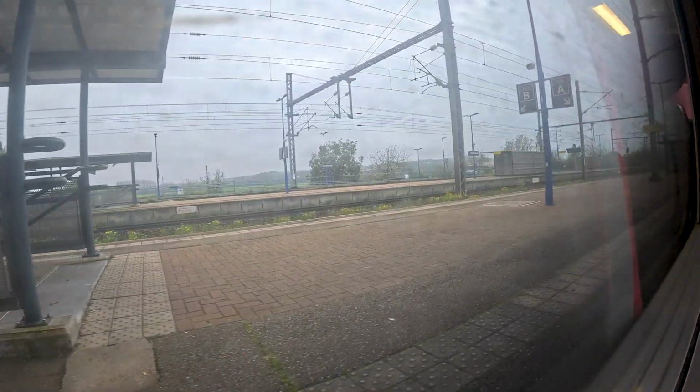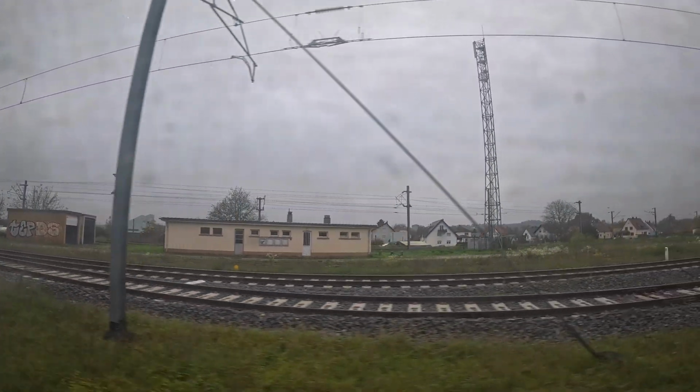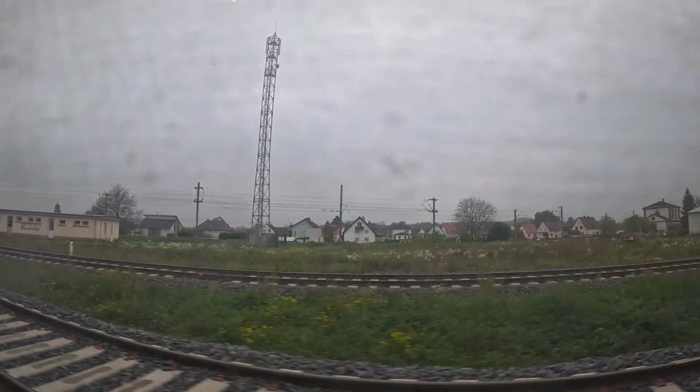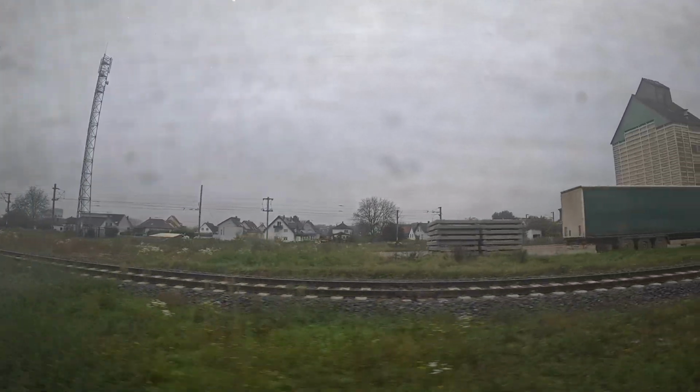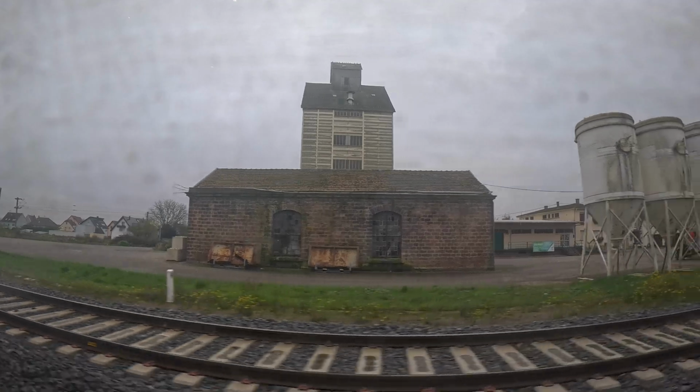This railway line is not electrified. The railway line to Paris is electrified, and that's why we're using the bi-mode train, which is perfect for a railway line like this. Now we're using the diesel electric engine on our way to Sarreguemines.